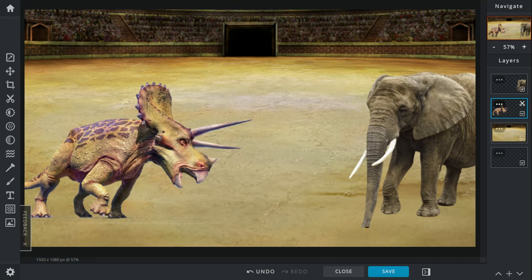Let's go through the main stats. When it comes to speed, the Triceratops could run up to around 15 miles per hour. African bush elephants, on the other hand, can run to speeds up to around 25 miles per hour. Elephant gets a speed advantage.